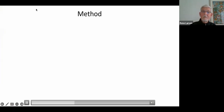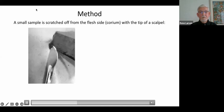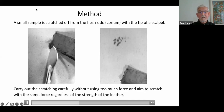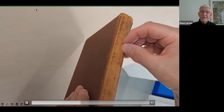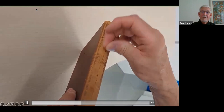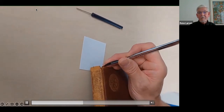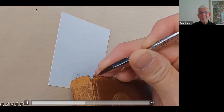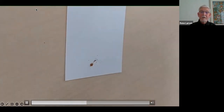It's a Tanner's pocketbook, an old Danish Tanner's pocketbook. When you're using the scalpel, you have to be very careful not to cut, but just scratch very gently and carefully, and always with the same strength. This is again the Tanner's pocketbook, very easy to scratch a small sample. This is more or less the size of the sample you need to scratch. And of course, there are restrictions on where you can scratch from an item, but it's obvious to scratch where you have the corium fibers already present. So there you have the sample.